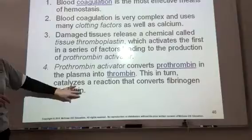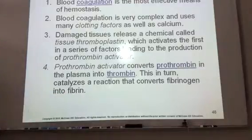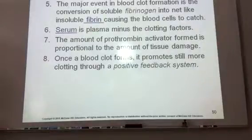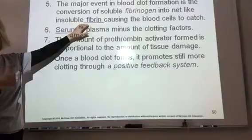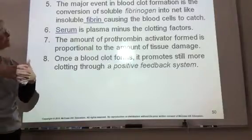So think fibers, and that fibrin is going to be necessary for clotting. So it's a step-by-step process. This converts this, that converts that. And here's just a microscopic picture of blood, and that fibrin, that's part of why it looks like little fibers. It's going to hold those blood cells together. So the major event is this fibrinogen turning into fibrin. And that was the picture that we just looked at. So that fibrin causes the blood cells to catch, or it holds them together.